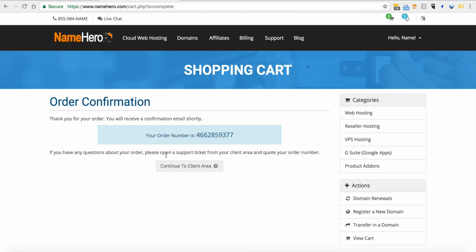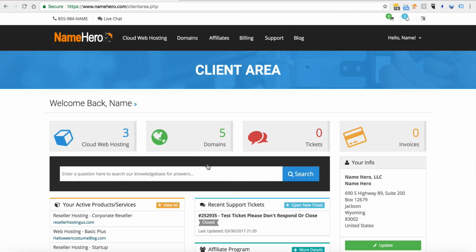Okay, after you pay, you're brought to our order confirmation screen. Of course, note that if you have any trouble with the order process, you can hit us on the live chat, give us a phone call, or submit a ticket inside of here. But this is your dashboard once you're all set up. This is where you're going to manage everything and go into your account.